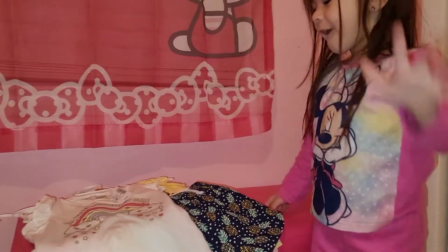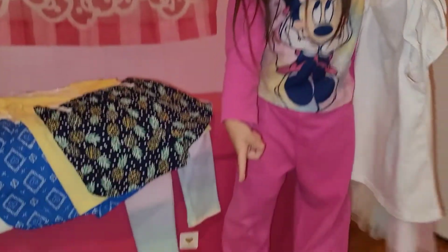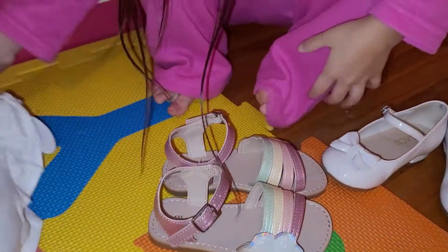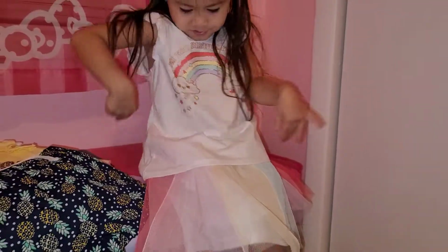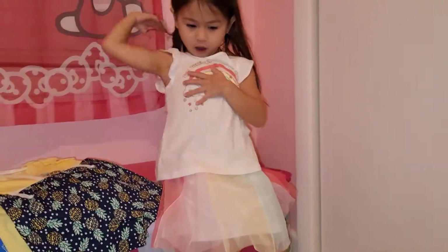Alright, which one do you want to try first? Rainbow. Alright, go and get it. Let's go with the rainbow shoes. Try it on. You want to try it with the rainbow shoes? Yeah. Guys, our first outfit. Lexi wants to try the rainbow first.